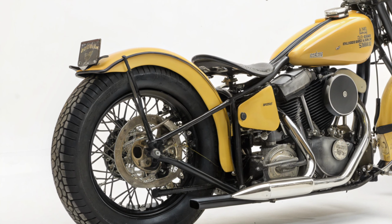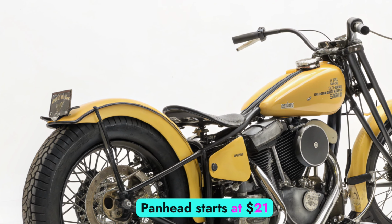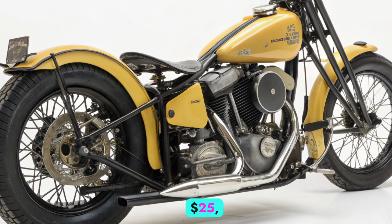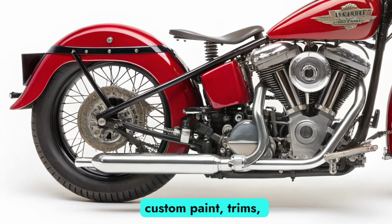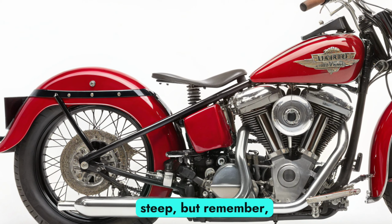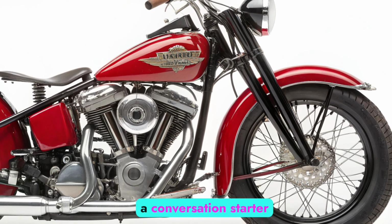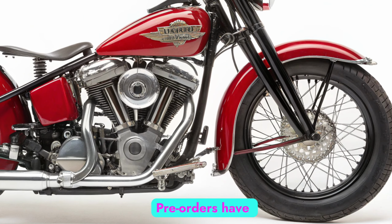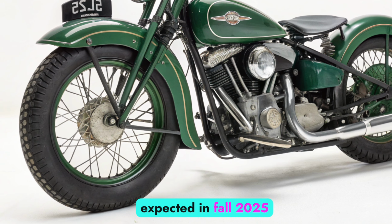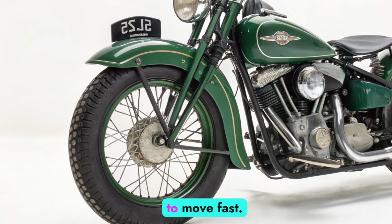Let's talk numbers. The 2025 Harley-Davidson Panhead starts at $21,999 for the base model, with special editions reaching upwards of $25,999, depending on custom paint, trims, and accessories. That might seem steep, but remember, this isn't just a motorcycle. It's a collectible, a conversation starter, a living icon. Pre-orders have already opened in select markets, and the first deliveries are expected in fall 2025. Judging by the buzz, these bikes are going to move fast.